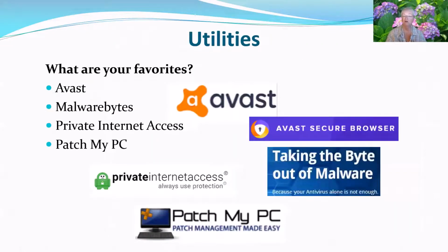So what are your favorite utilities? Do you have some things that you just can't live without? Avast, Malwarebytes, my can-do program. Private Internet Access is my VPN. I live and breathe with Patch My PC. And those are some that I really can't do without.